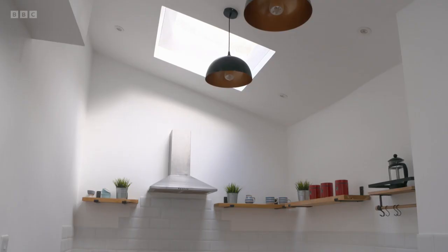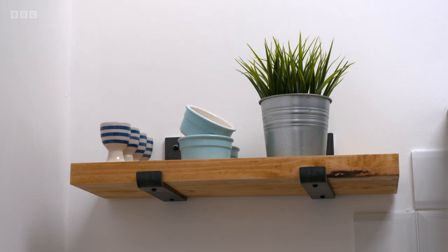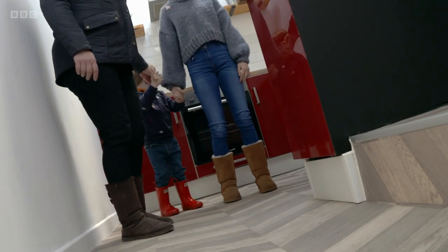But as the kitchen roof turned out to be a bigger job than expected, has this had an impact on their budget? So our original budget was £5,000, but we found we had a lot more to do on the roof work in the kitchen, and that added to our budget, obviously. So I think all in all, we probably spent about £10,000. OK, that's double what they'd hoped to spend.